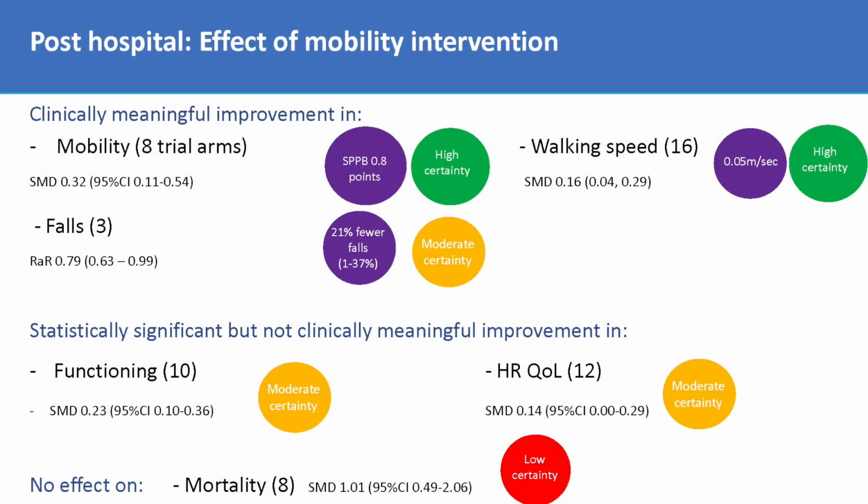The interventions also resulted in a 21% reduction in the rate of falls with moderate certainty evidence. So this is obviously a really important outcome as well. There was a very small and statistically significant improvement in functioning and health-related quality of life. These improvements might be so small they're not clinically meaningful, but it's certainly an indication that we're moving in the right direction in terms of these interventions.